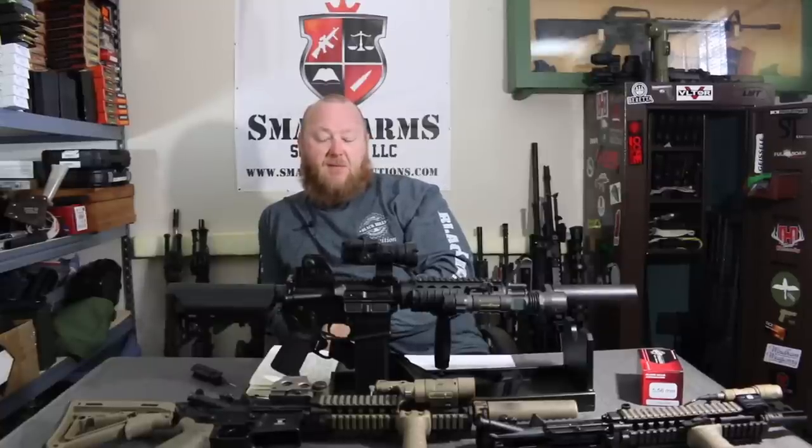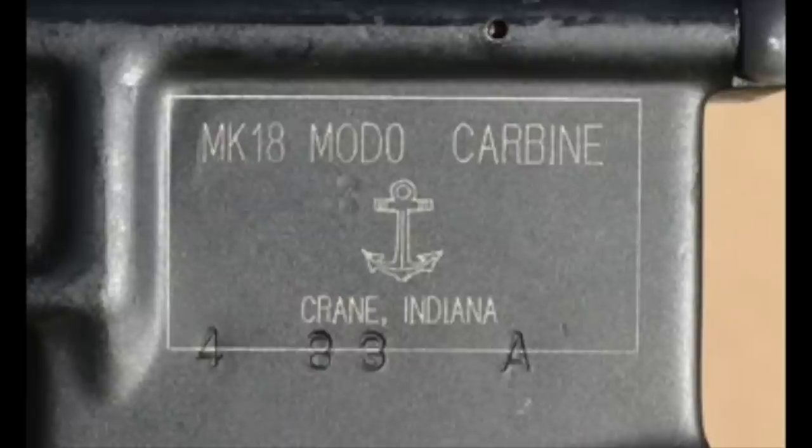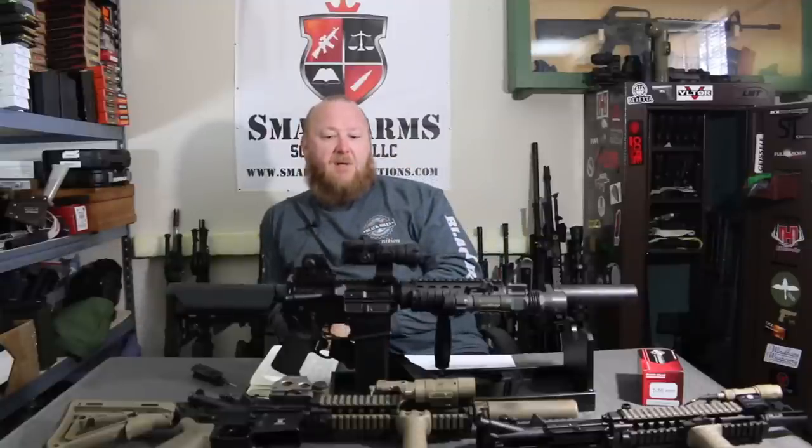They had kept the lower receiver stock with the fully automatic trigger mechanism. They laser engraved on the magazine well the symbol that had Crane, the Navy symbol, and a Mark 18 Mod 0 on it as an identification mark. And that was the way they were basically issued on ships. And when they first went to SOCOM, that's how they were.